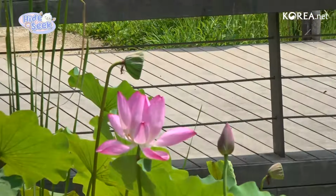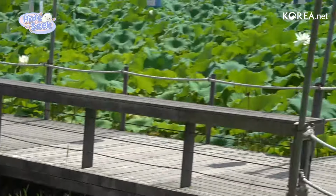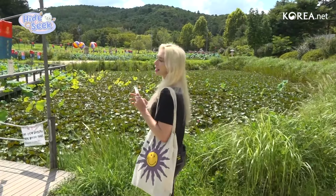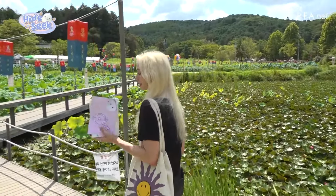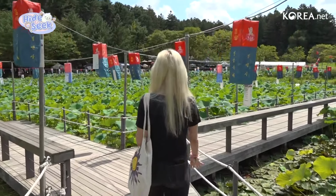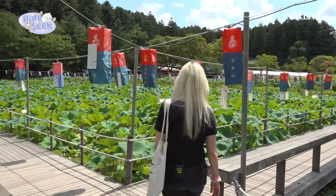So this place that we're in today, you're gonna get to see, we're gonna walk along the water, but there's a ton of lily pads and a lot of different types of lotus flowers. We've got purple ones and white ones. And if I'm honest, it's my first time actually seeing a lotus flower in person, and they're way bigger than I thought they would be. So it's very interesting for me as well.